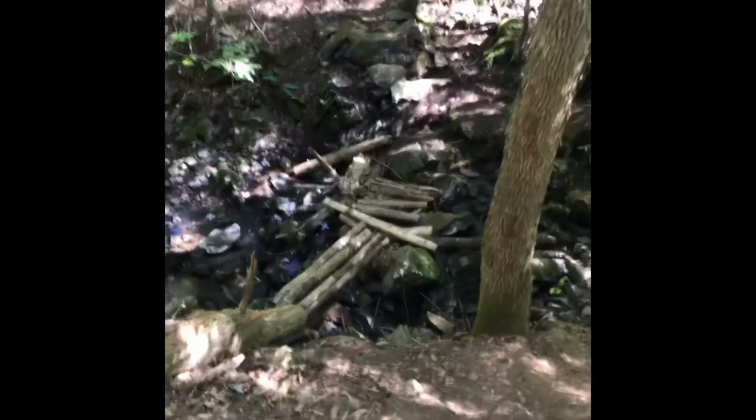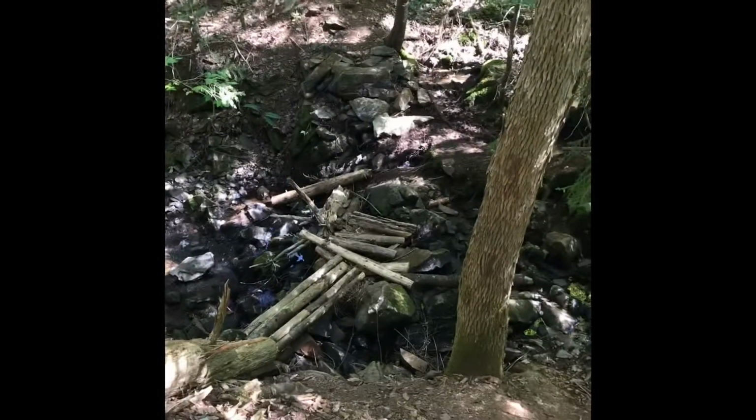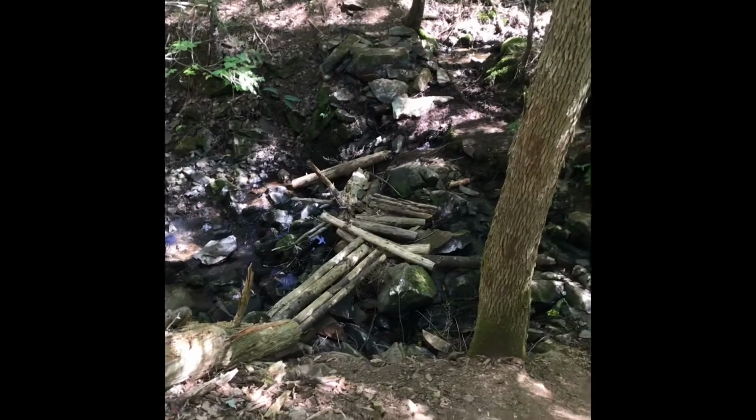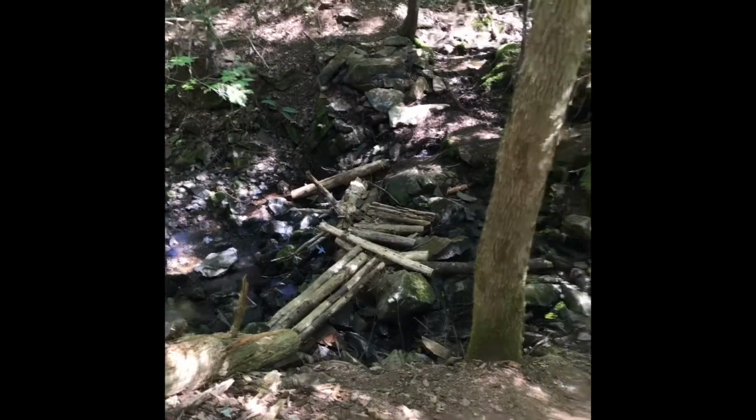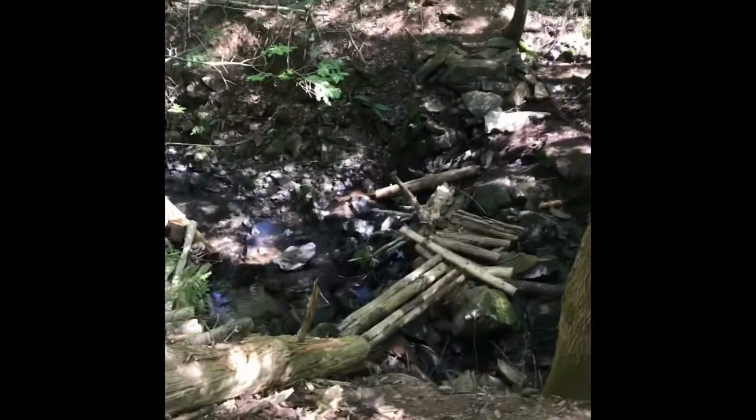This is a nature trail, so hikers assume your risks, and when you get here, you make your own decision whether you think it's safe enough to cross or not on your own. Use your good common sense. We're just going to continue on now. And down we go.